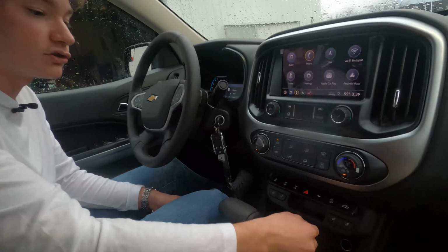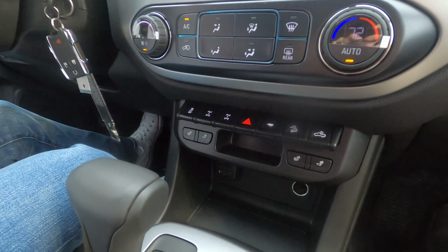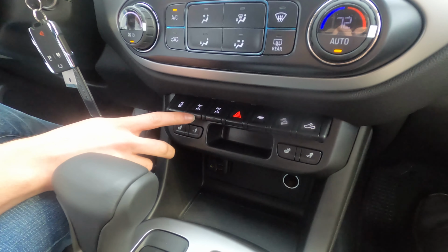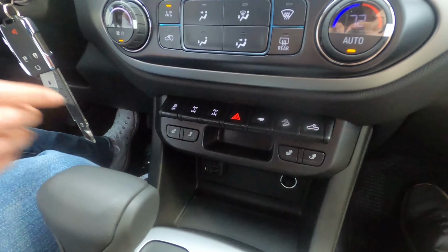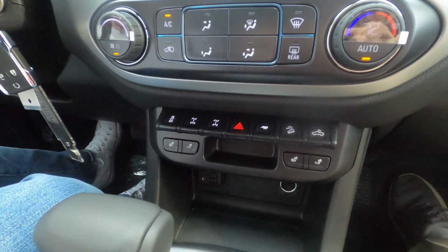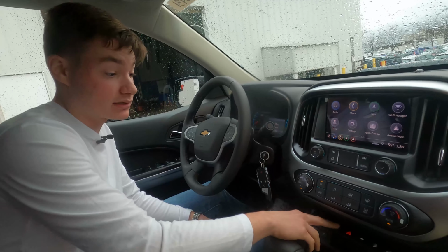You do have some nice features. You have bed light, hill descent control, you have some towing settings here, and you have a locking rear differential and a locking front differential. That is very big, super helpful for off-roading. This thing is an absolute animal, and these are some of the reasons why.